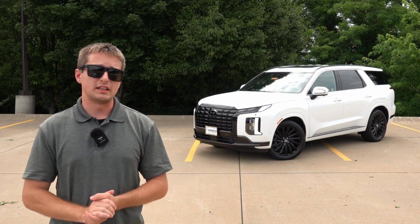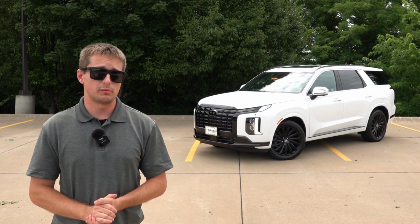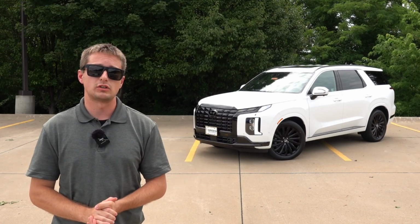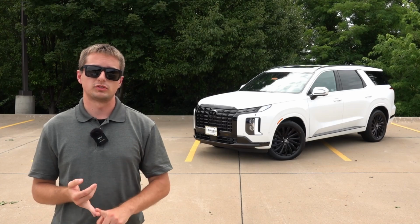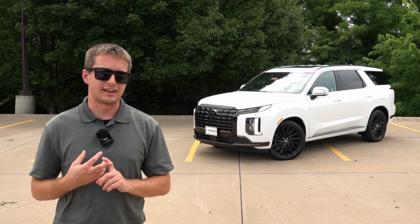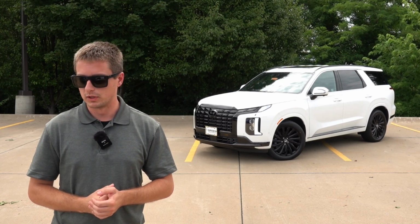Every Palisade still remains available or standard with BlueLink Plus, which is free BlueLink integration for the lifetime of the first owner. So you get all the remote benefits, remote start, the built-in navigation, connected services, pretty much everything that BlueLink has to offer.